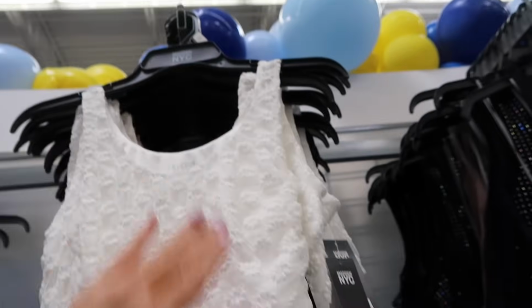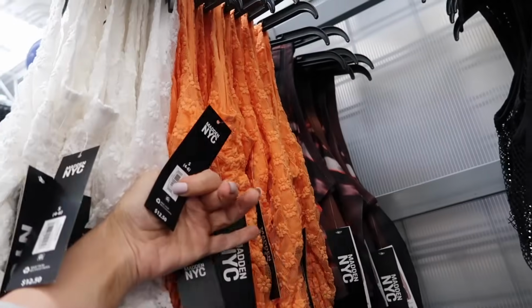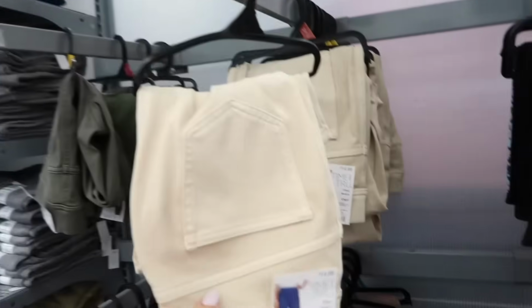Also a new lace tank from Madden NYC. This one has the thicker strap, that plunging V, the little handkerchief bottom, the ruching on the side. In the white, also comes in the orange, and they're $12.50. The Time and True jeggings are also on sale online.